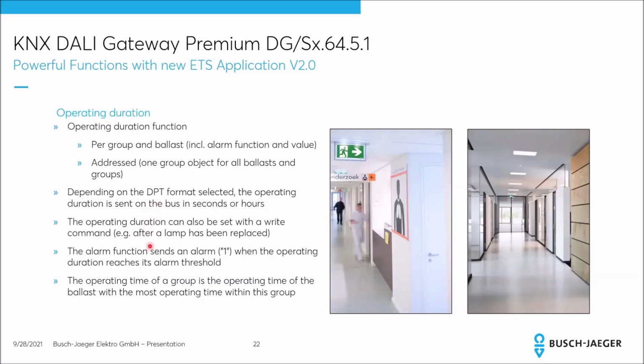Of course, we can also change the operating duration in the DALI gateway by sending a command via KNX telegram or the IBUS tool, because after replacing a lamp, you can set it to 0 or maybe 200 or 2000. We are really flexible here. And if the alarm limit per group or per ballast is reached, then the gateway sends a value 1 on KNX to trigger the alarm message.